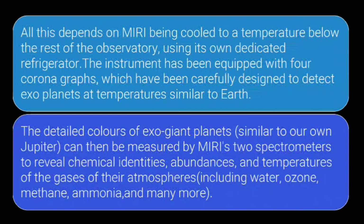All this depends on MIRI being cooled to a temperature below the rest of the observatory, using its own dedicated refrigerator. The instrument has been equipped with 4 coronagraphs, which have been carefully designed to detect exoplanets at temperatures similar to Earth. The detailed colors of exogiant planets, similar to our own Jupiter, can then be measured by MIRI's 2 spectrometers to reveal chemical identities, abundances, and temperatures of the gases of their atmospheres, including water, ozone, methane, ammonia, and many more.